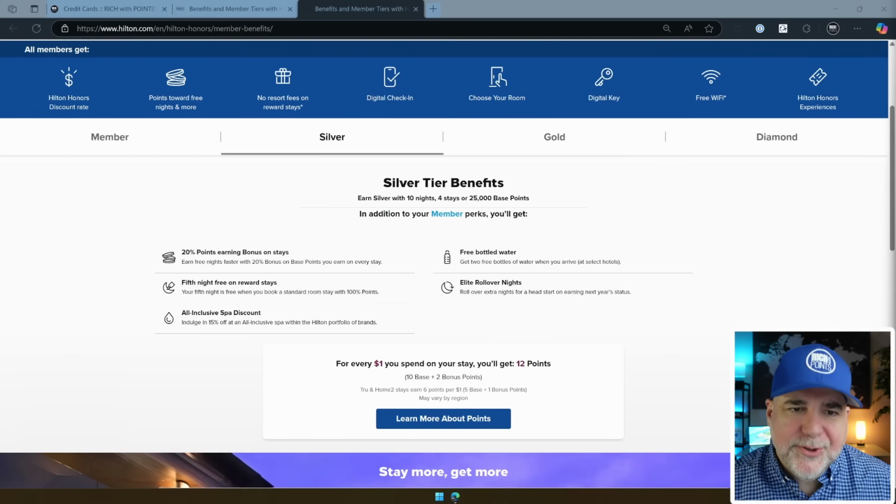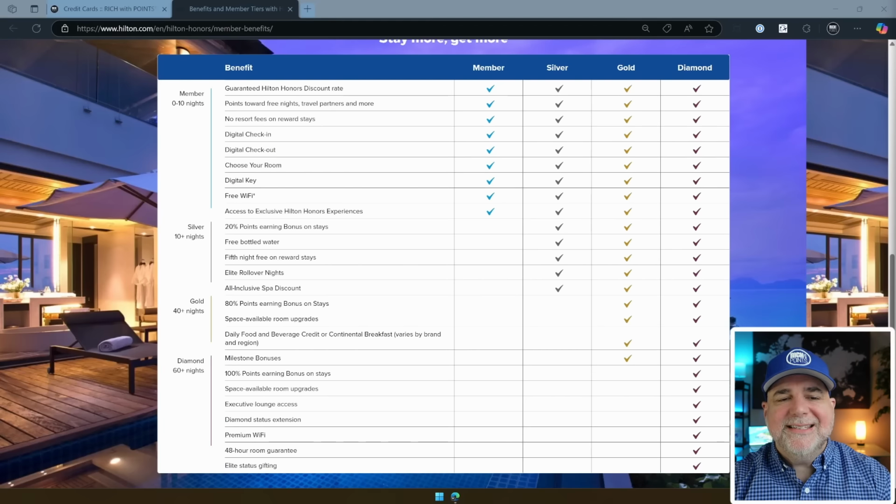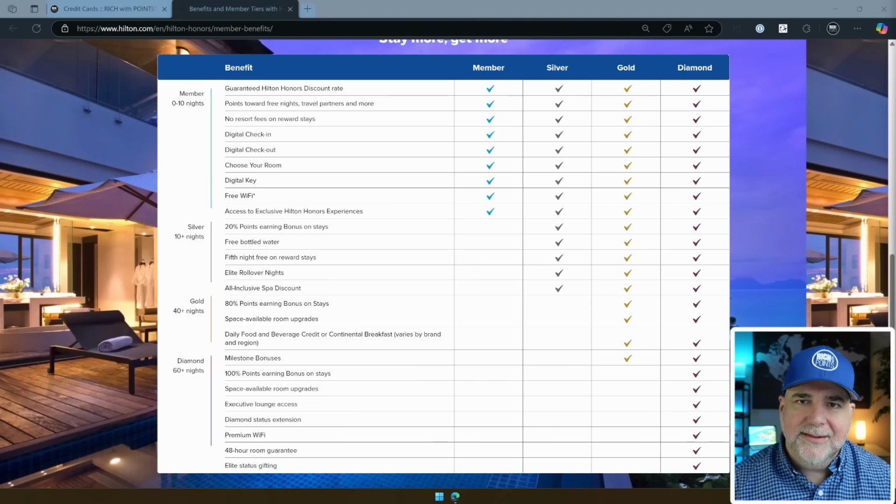So to acquire silver status, you need to stay 10 nights, 4 separate stays, regardless of how many nights, or 25,000 base points. The elite rollover nights is like if you're working towards status and let's say you're at 8 nights and you need 2 more to hit silver status, and you stay 4 nights. Then you've hit silver status, but you have 2 extra. And what they'll do is they'll roll that over to the next year so that you can use that extra 2 to work towards gold status, for example. And then spa discounts, you just get some discounts on staying at the all-inclusive spas that they have.